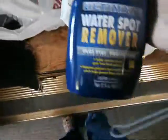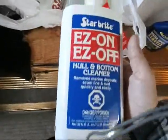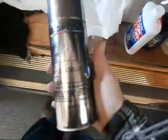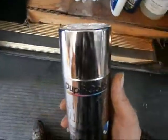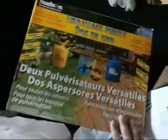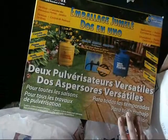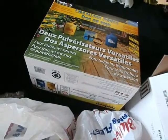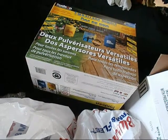Some new stuff I'm gonna try, water spot remover. Try it on the glass on those RVs. This is stuff I use on fiberglass boats, and it works pretty good. And Dupli-Color chrome paint. And then two pump sprayers, $20 for two of them on sale, 2 gallons each, I'm thinking.